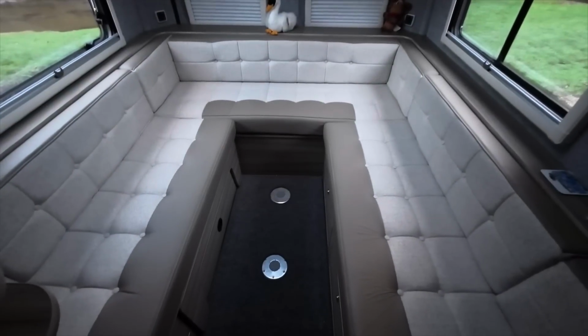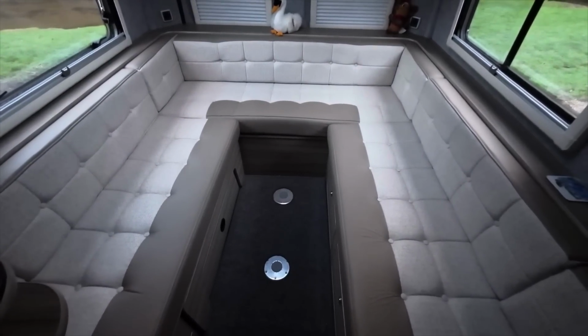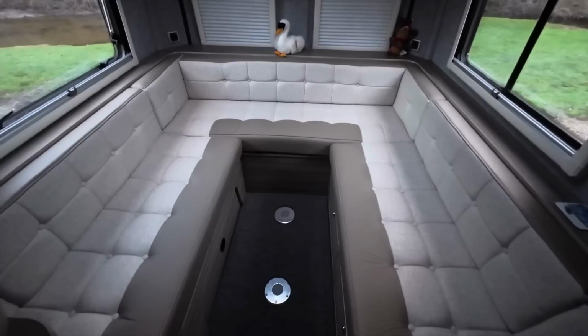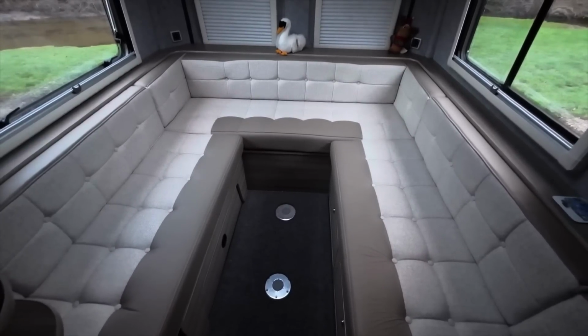Right, this is the seating area before it's made up to a bed. We normally have throws on top just because of Poppy, but we'll show you what it looks like made up next.